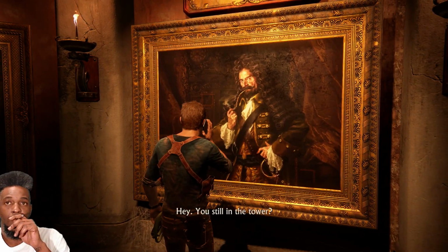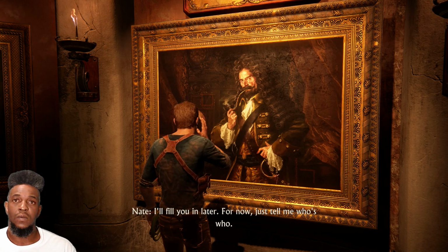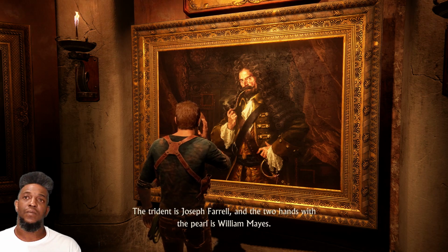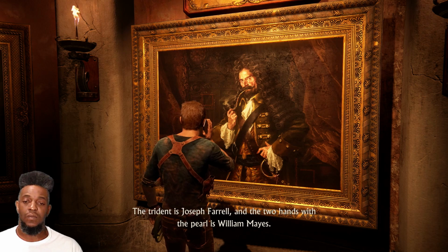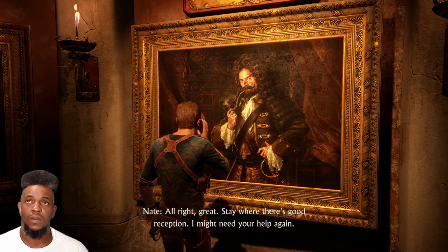Hey, you still in the tower? Yeah, just climbed back down. What's with the picture you just sent? I'll fill you in later. For now, just tell me who's who. Well, the dolphins are Richard Watt, the trident is Joseph Fowl, and the two hands with the pearl is William Mays. All right, great. Stay where there's good reception. I might need your help again.